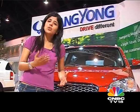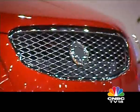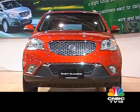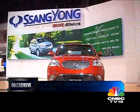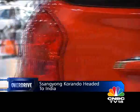Well, Ssangyong has a direct relevance to India clearly because it has been acquired by Mahindra & Mahindra, and the company says that the car that could be brought to India sooner than later would be Korando. Korando means Korea can do, and this is an SUV which will do a lot for Mahindra & Mahindra when it's launched in India by end of 2011.